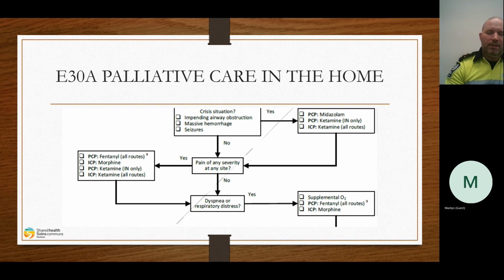Here it has an interesting thing where it says if there's dyspnea or respiratory distress, we can give supplemental fentanyl or morphine. For years, we've been taught, don't give people with respiratory issues opiates or opioids, because that's going to slow down the respiratory rate and cause further problems. But for palliative care, again, they have to be registered in the program, because we're going to give opioids to help them with their breathing, because basically we're trying to make them more comfortable and relax them. That's what we're looking for, because again, it's end of life care.